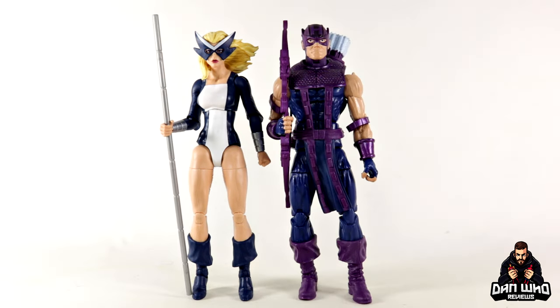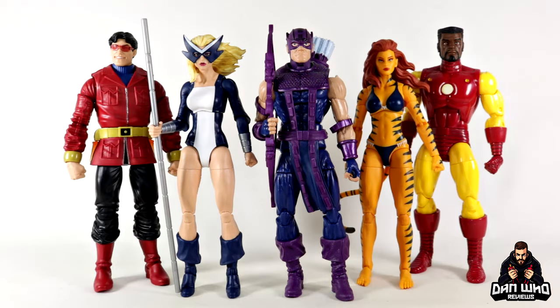Here we have Mockingbird with her husband Hawkeye. Now, unfortunately, I do not have the new Hawkeye yet, the one that came with the Sky Cycle, which I'm sure will pair up with this one a hell of a lot better than this version does. But until then, this is all I've got. And before we move on, I have to do this.